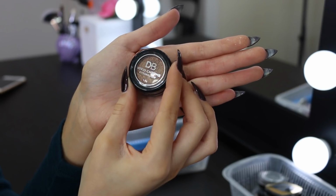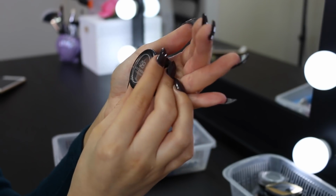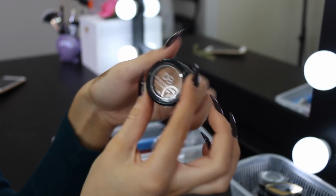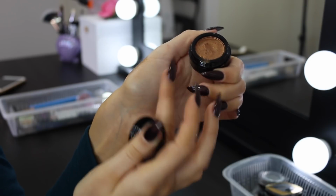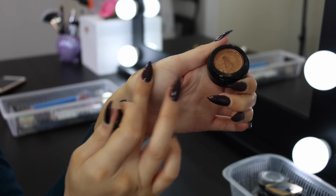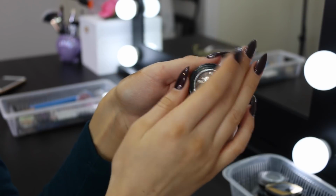I do have another Designer Brands Vivid Chrome. I actually do like this colour the most. All of them honestly looked so similar. I just don't know why they brought out such similar colours. So I've just tried to swatch it and that's what I got. I didn't get anything. So actually I'm going to get rid of it.